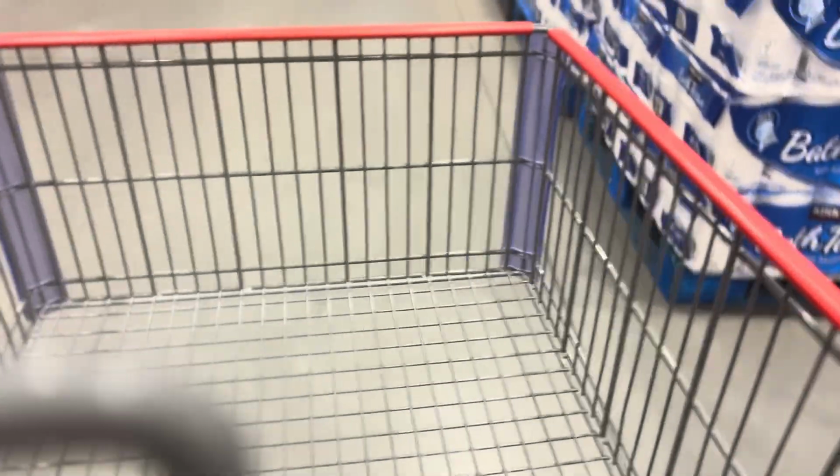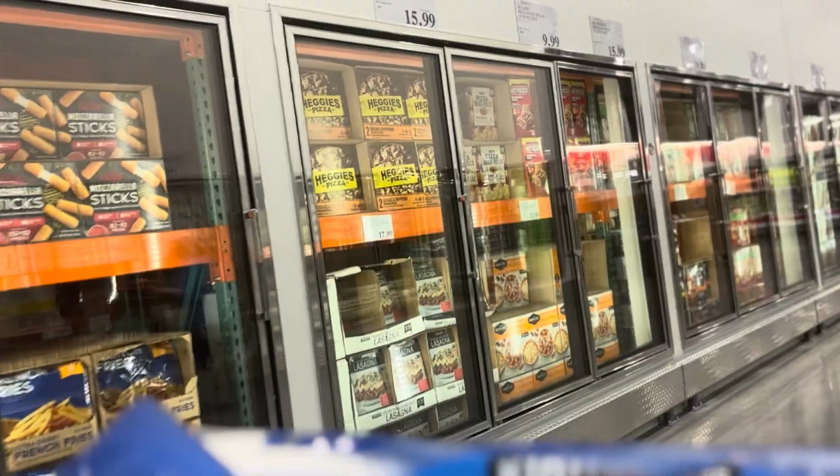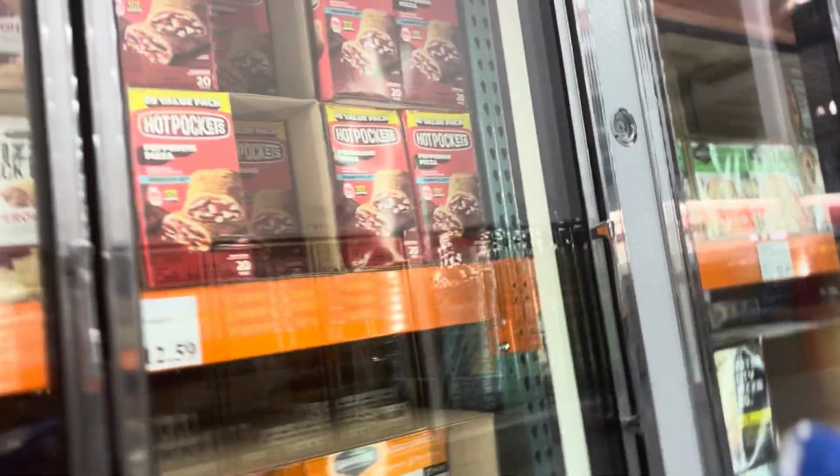Now, if we break the numbers down, this massive pile of toilet paper is way cheaper at Costco than I can get it at Hy-Vee or Target or even my local Walmart right now. So I'm buying that. This is not something that's going to save anyone much money as far as I'm concerned.